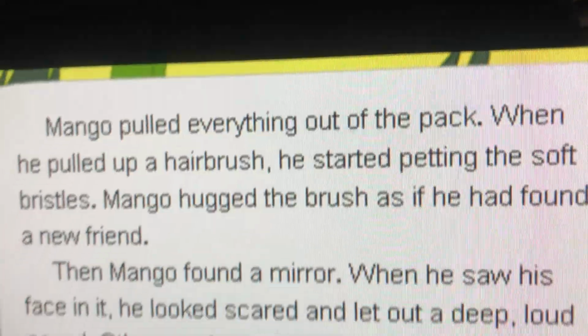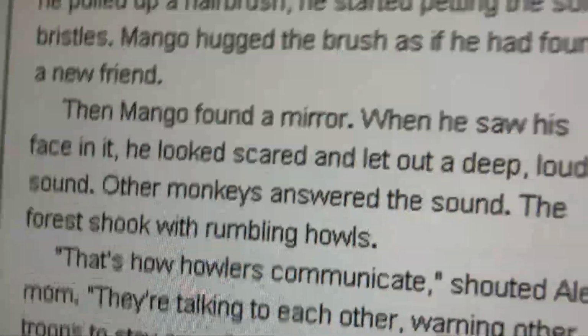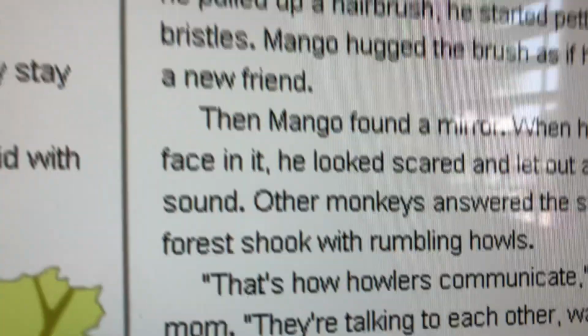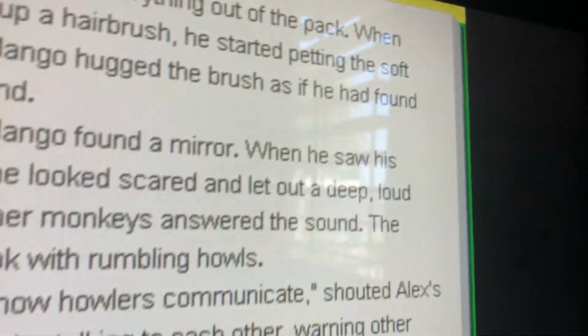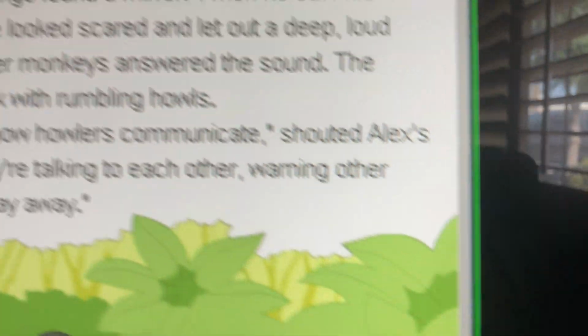Mango pulled everything out of the pack. When he pulled out a hairbrush, he started petting the soft bristles. Mango hugged the brush as if he had found a new friend. Then Mango found a mirror. He saw his face in it. He looked scared and let out a deep, loud sound.